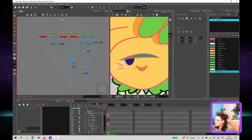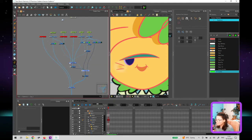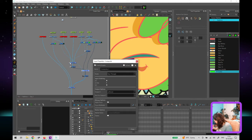All right, so now we've got our eye composite here, and we can start to name these. So I'm going to go into the layer properties and just call this one eye composite. And then this one will be the pupil composite.